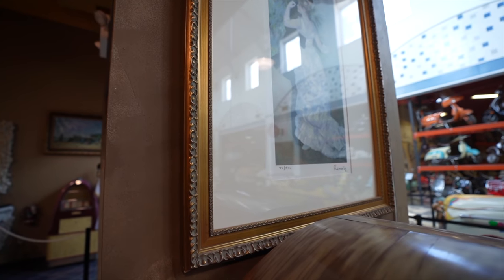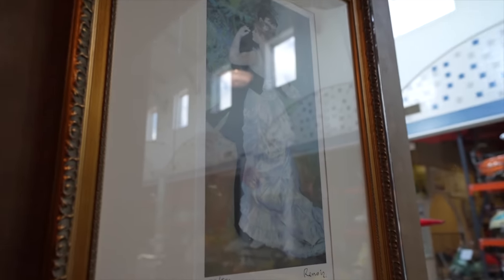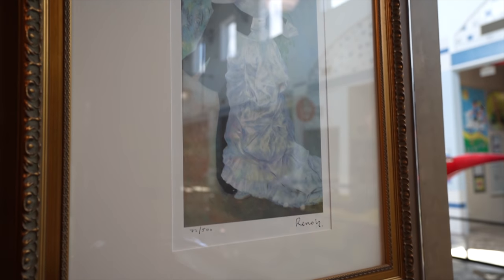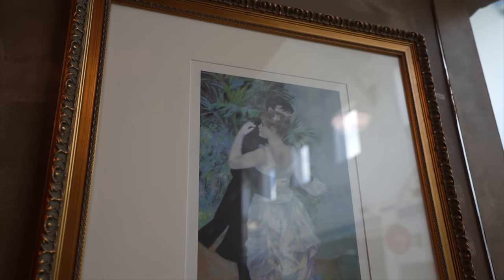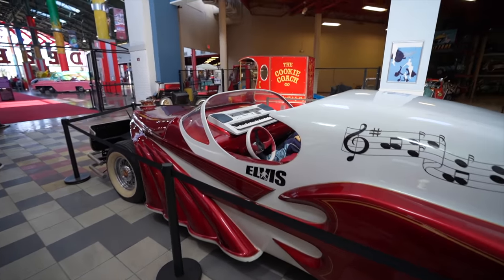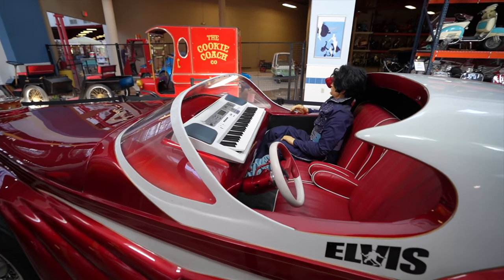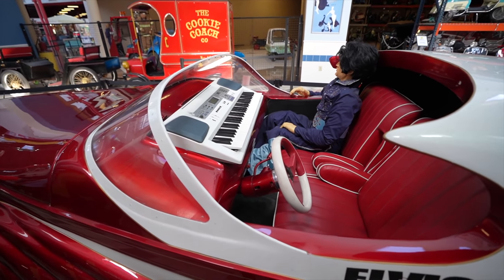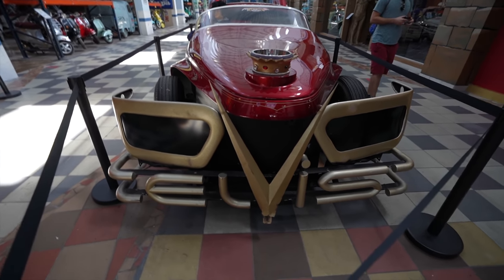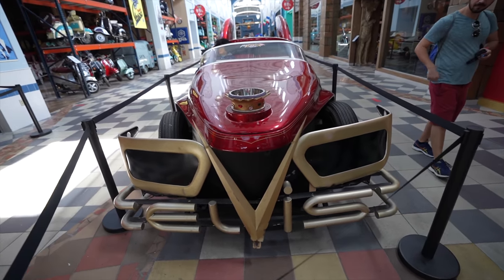Wow. 72 of 500 Renoir. And it's autographed. The majority of lithograph runs, they do low numbers and they're signed. Here's Elvis's car right here as you first walk in. We're kind of going backwards here, but I cannot tell you how cool this is. Look at this. Oh my gosh, wow. It actually spells Elvis. Never actually driven by the King, but it was made in tribute.